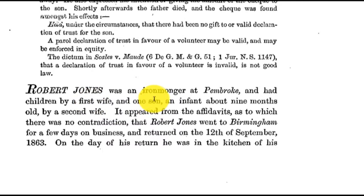So Robert Jones, we see, is an ironmonger. Remembering these facts, remember in my introduction in St George's Hall, I said, think about these judgments as stories. And that's to help you remember them, of course, and remember both the ratio, which is the most important thing to remember, but also to remember the facts, because it helps you remember that ratio.